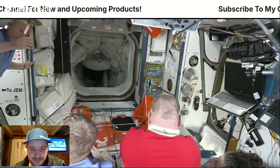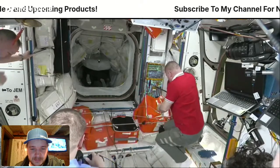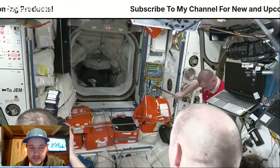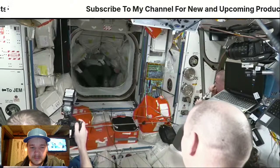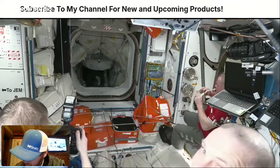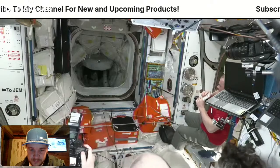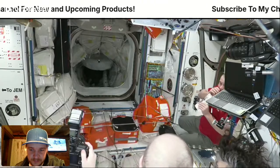Now it's up to the Crew 10 cadre to open up the Dragon hatch. Once that hatch is open, all hatches between the two spacecraft will be open and Crew 10 will be able to float through. Now, oftentimes, there has been a gap in time from when the Dragon hatch is open to when we actually see the crew float through.